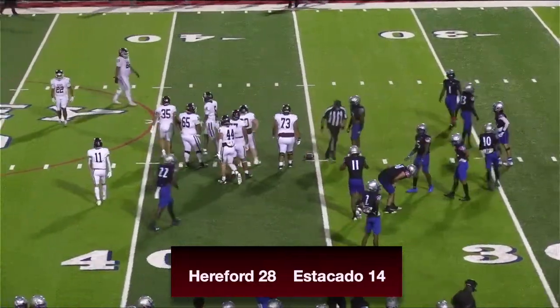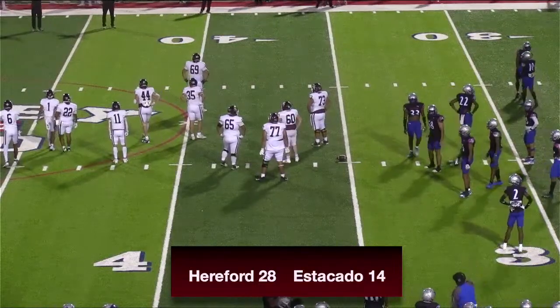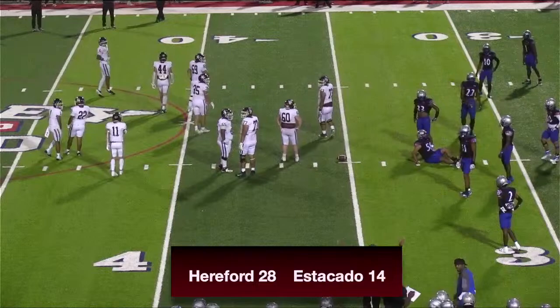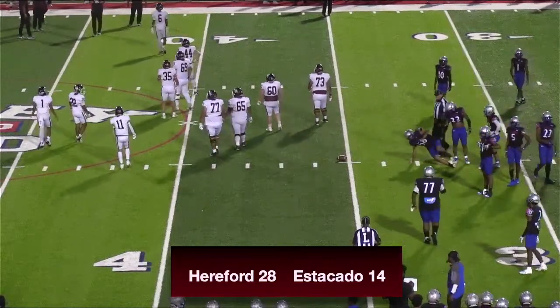Yeah, just a quick hitch route by Gonzalez. If there's one thing he's shown tonight, it's he's not easy to bring down, and breaks the 1st tackle and is able to pick up, that's two times here that we've kind of been behind the chains a little bit and able to pick up a big 1st down. Well, Caleb just rolls out. He gives him enough time to kind of survey the field.